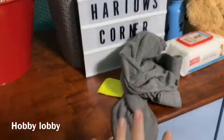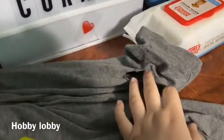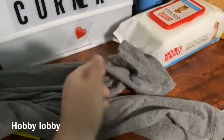Ignore my leggings. I need to fix them because I crashed my bicycle yesterday and ripped a hole, so I'm gonna make them capris.